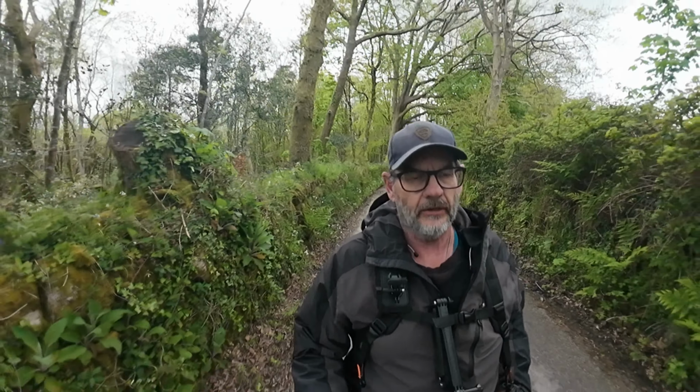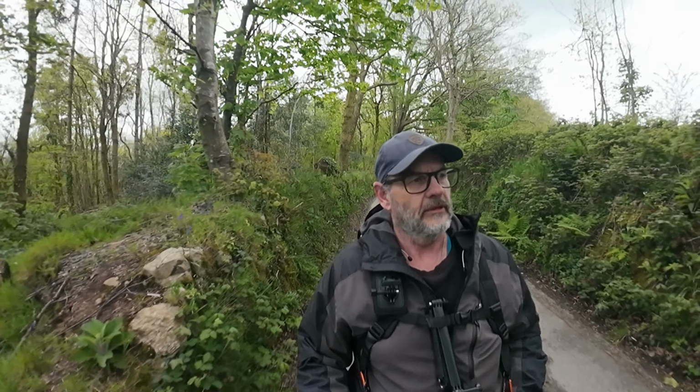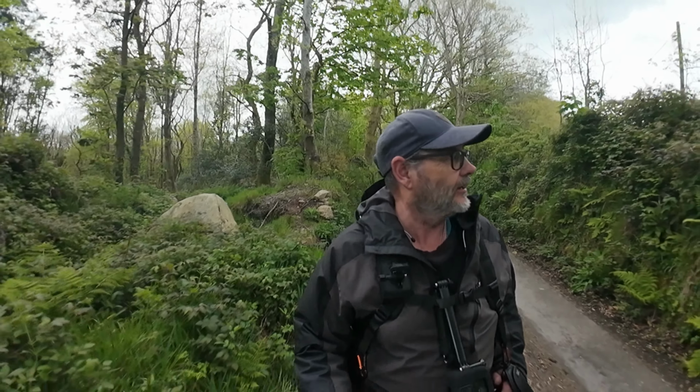Just come out of the woods. We're going up to the quoit a minute just to have a quick look. Then we'll probably go back into the woods again.